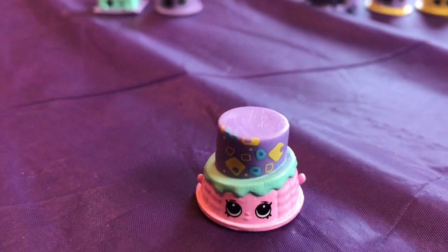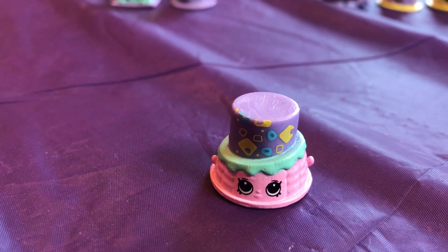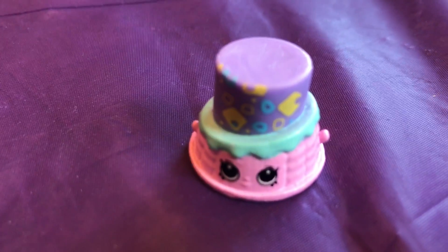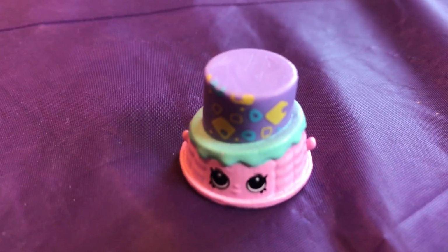Next is Carly Cake. Carly Cake. She has yellow squares, mini yellow circles, purple on the top, mint green frosting coming down, and pink at the bottom. Cute.